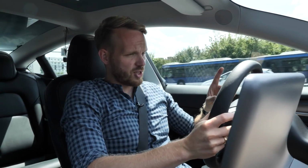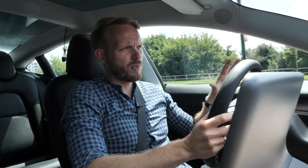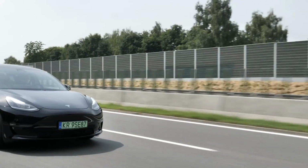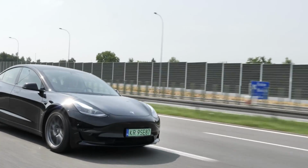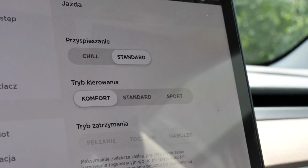The second thing worth mentioning is the steering. Without a doubt, Audi wins in this aspect. Audi is driving confidently. It's willing to take the corners. Here, I'm just afraid of sharp, fast turns. I'm afraid because I don't feel the steering at all. It has 3 driving modes though: comfort, standard, and sport. Comfort mode doesn't make any difference. Standard mode is better, but there is still a lot to improve.